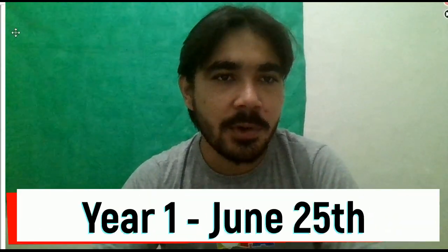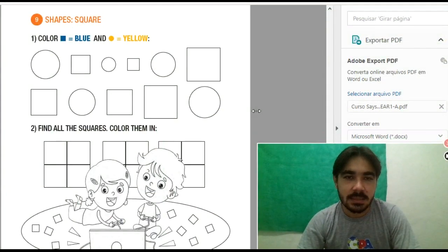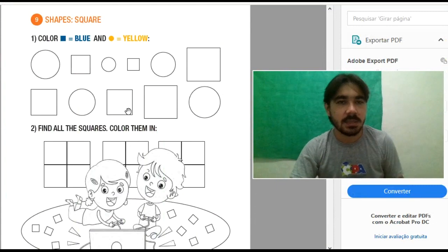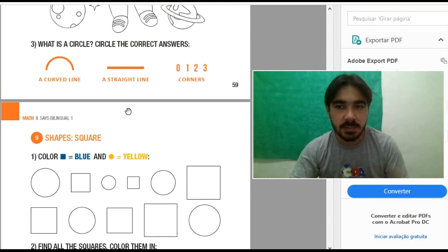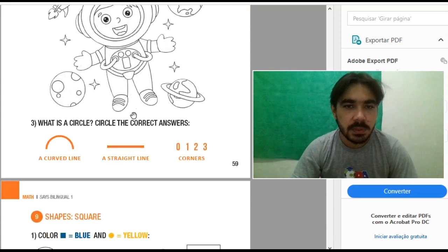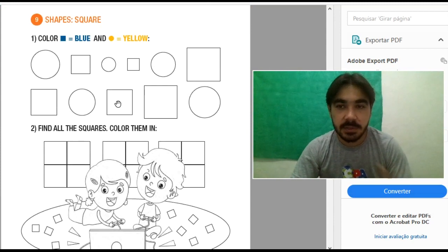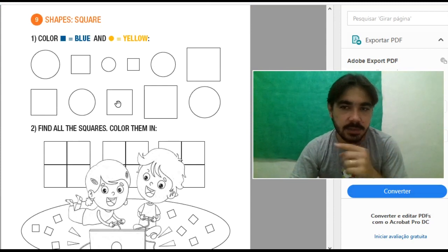Let's go with one more class of mathematics. We started some classes ago. A gente começou algumas aulas atrás talking about the shapes. We talked about the circle. We talked about the square. And first, let's correct this activity here.